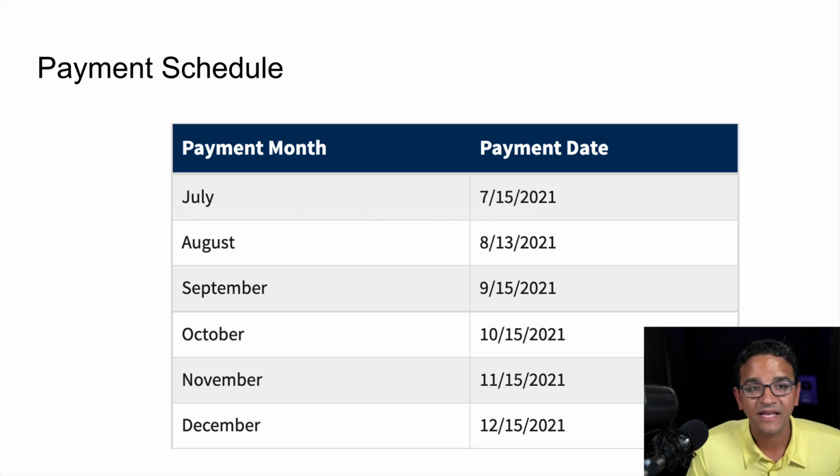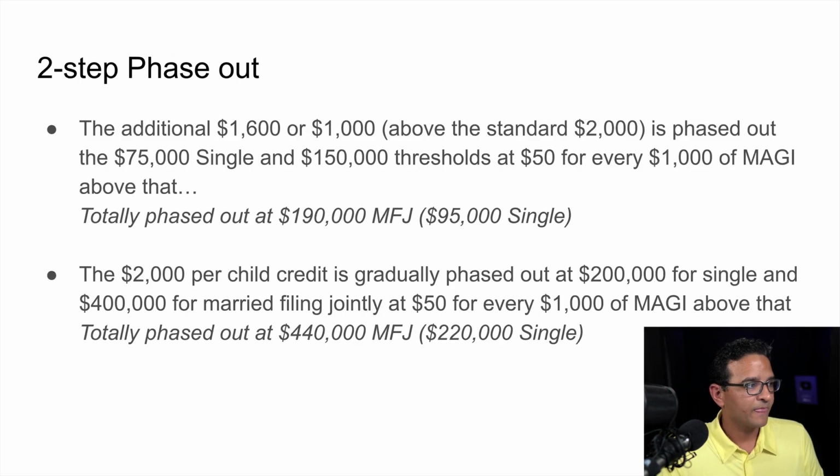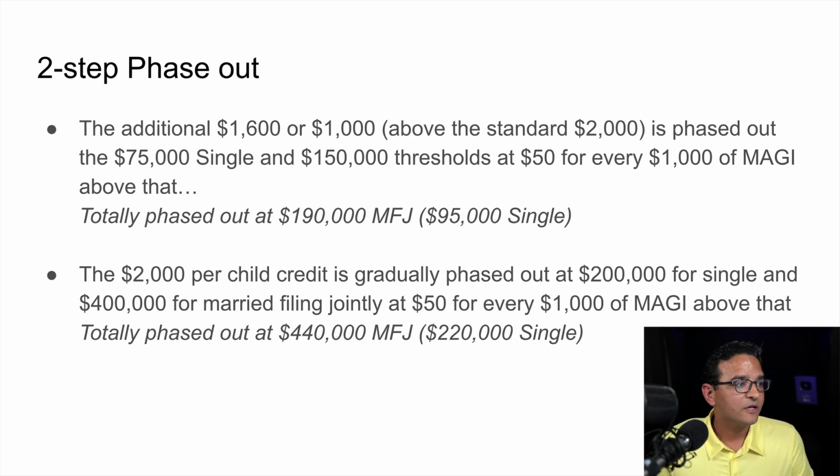Now, what does the payment schedule look like? Basically, on the 15th of every month, you should get a direct deposit for these advances, which is approximately half of what you're eligible for. Now, what does a phase out look like, or how much money do you get or not get if you make more than the thresholds? So the original threshold is 75.